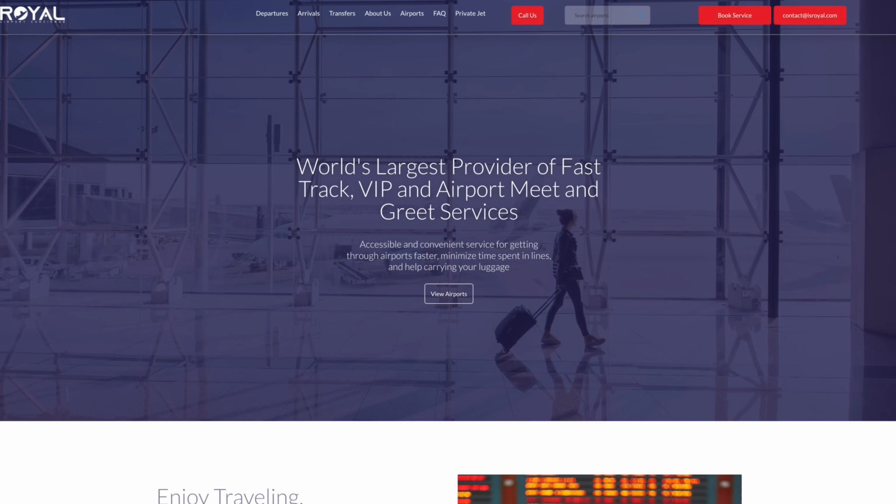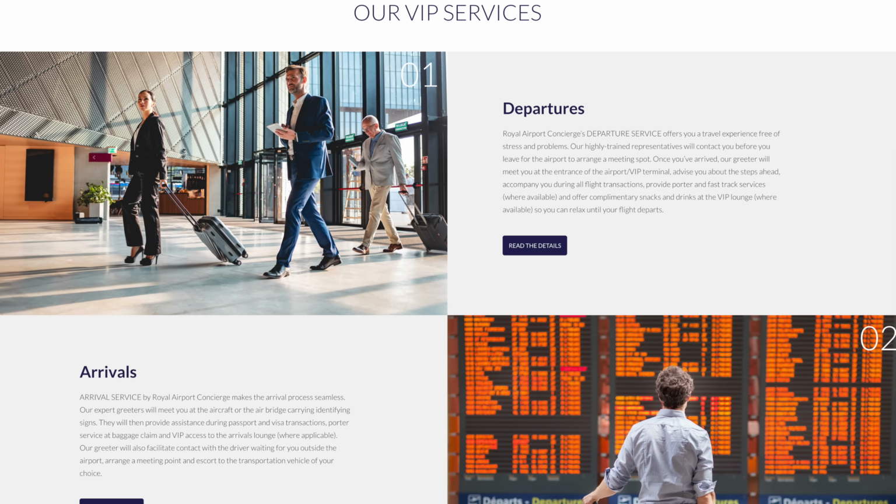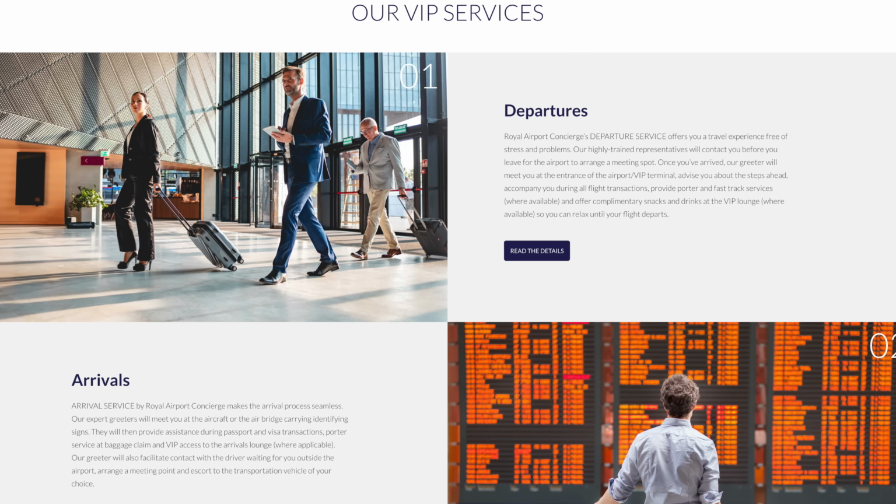Many airports are now offering third-party meet and greet services like Royal Airport Concierge that provide curb-to-gate guidance, fast-track access, and baggage help. These are usually going to run a few $100, but if you have a ton of luggage or a really tight connection or I guess just a ton of money and don't know how to navigate an airport, these could be really worth looking into.